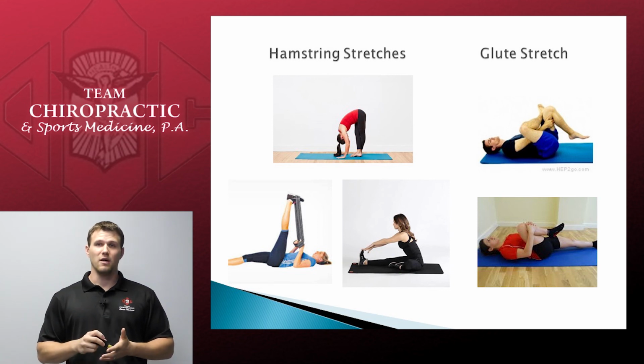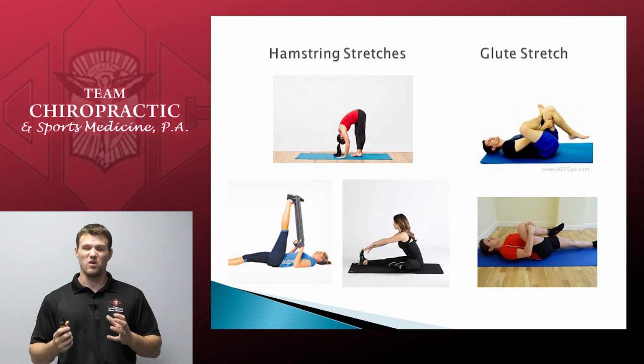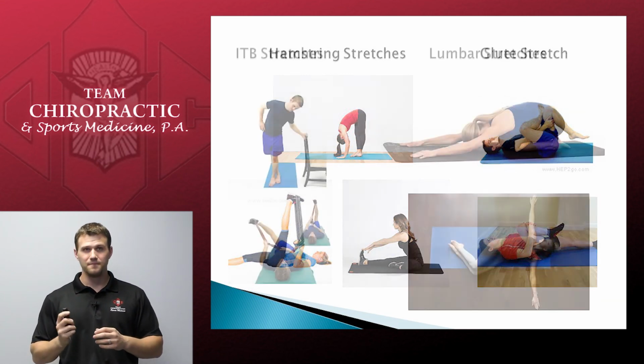Now when stretching the glute muscles, it is easiest to do this on your back, pulling your knees towards your chest, either directly, as in the picture on the bottom right, or at an angle, turning out to hit some of these side glute muscles, the picture in the top right. Doing both consistently can help alleviate lower back pain by stretching those muscles in the glute area.